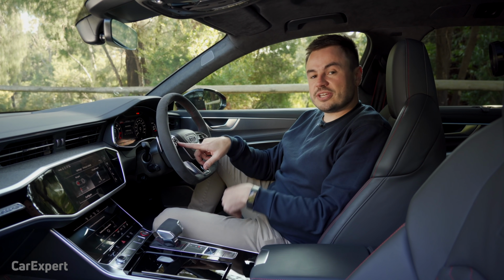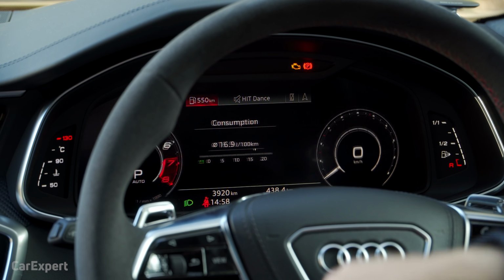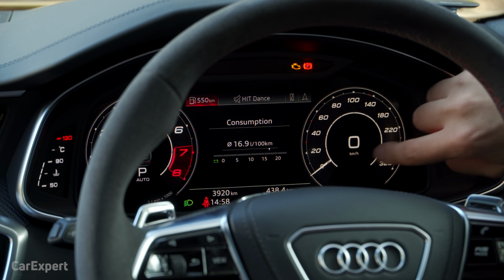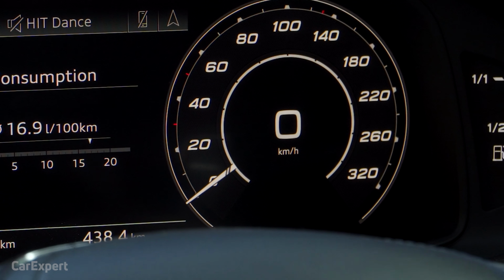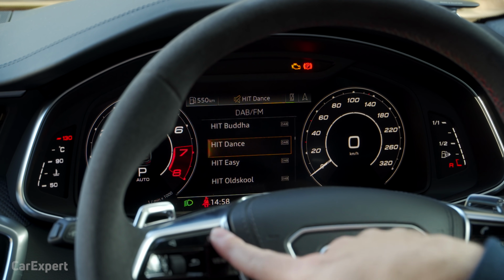Now the good thing here as well is you can switch between the main display, which is tachometer on the left, speedometer on the right. By hitting view, it then brings up additional context menus, and because this is an RS car, check that out, you get little lines there to signify that you've got something sporty going on. You have a radio menu where you can jump between stations, a phone menu.